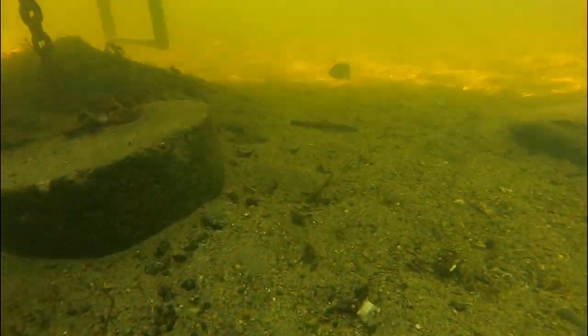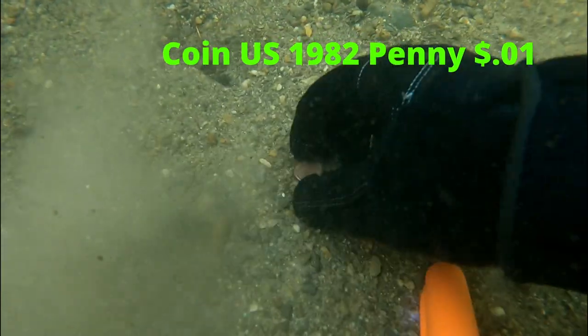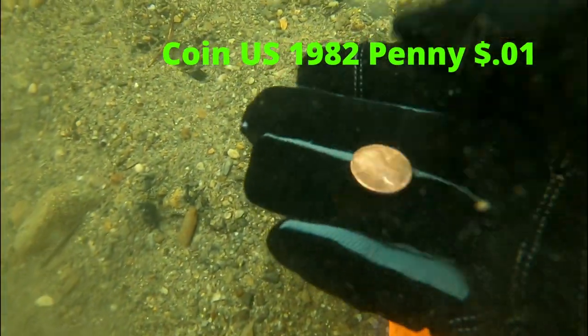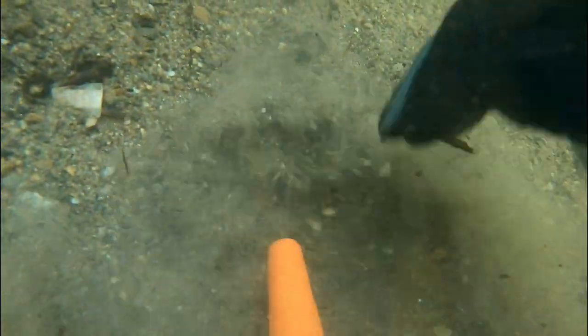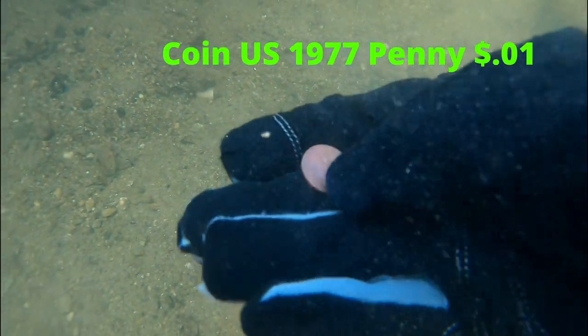The cool thing about detecting underwater is when I use my pinpointer, it attracts the fish. The sound, the vibration of it. Normally I'll have a number of fish surrounding me, waiting for me to stir up the bottom of the pond or lake.